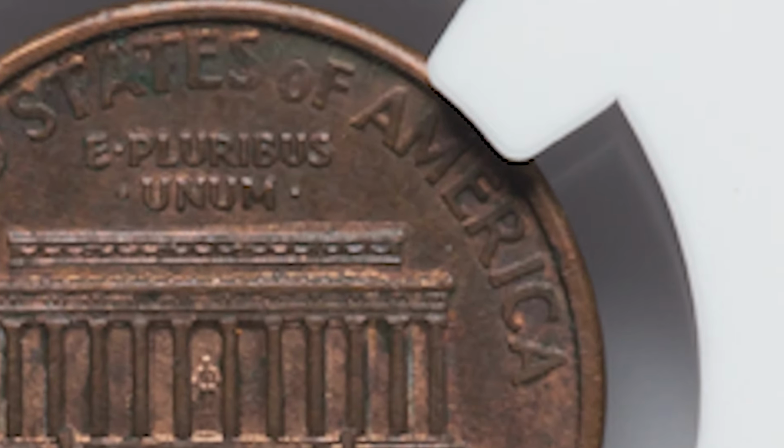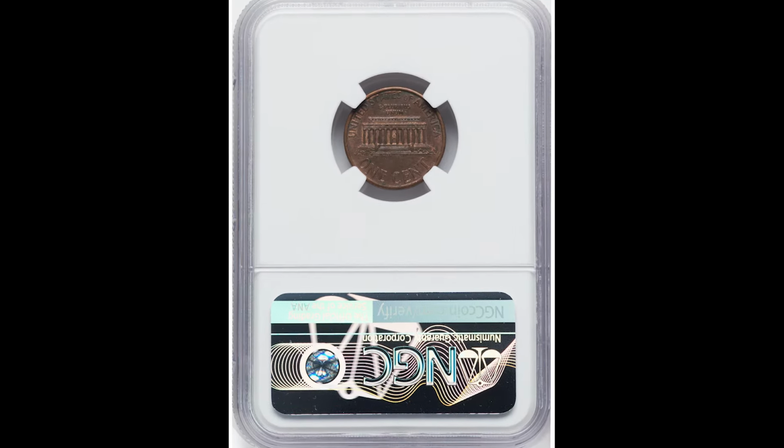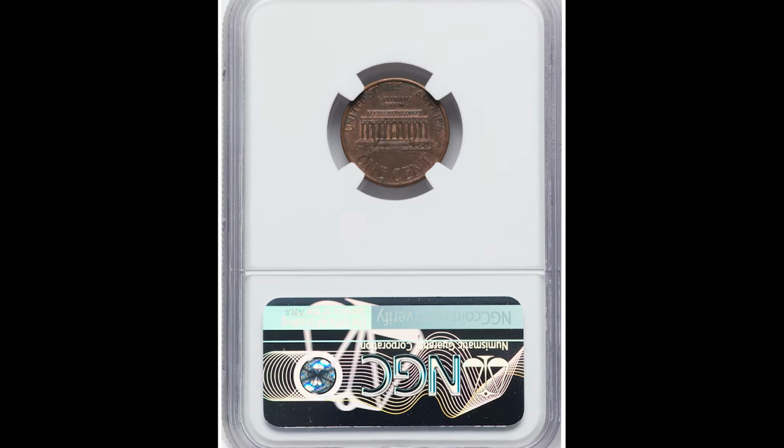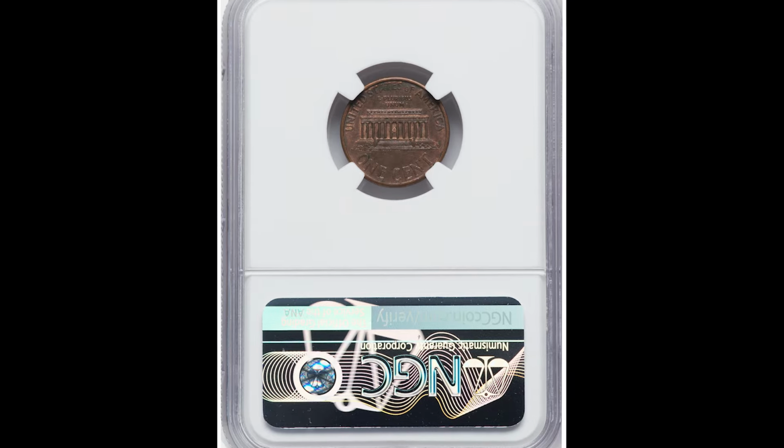So this 1992 coin was struck at the Denver Mint. It has a close AM. It was graded by NGC at a mint state 63 brown, and it sold for $1,440. So if you have a 1992 coin that's from the Denver Mint, you want to be looking for that close AM because it could be worth a lot of money, just like this coin that sold for $1,440.